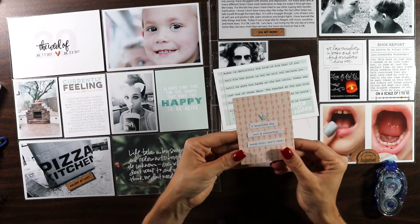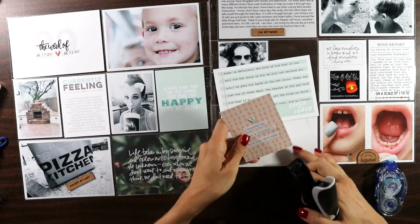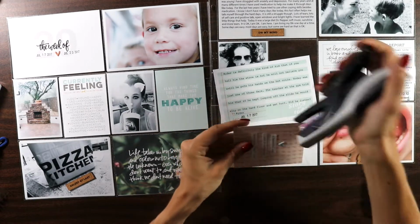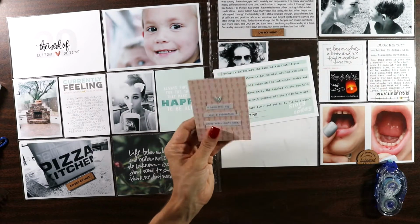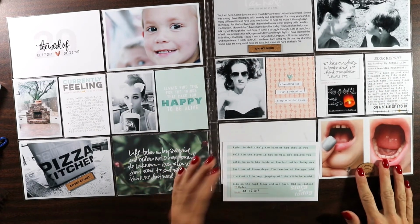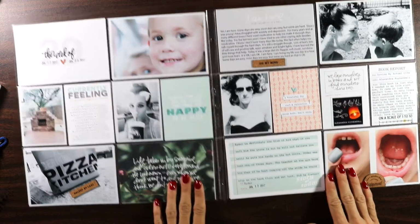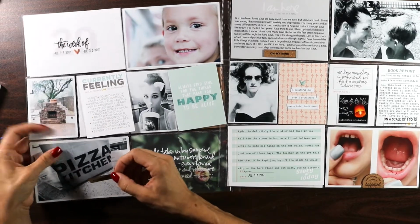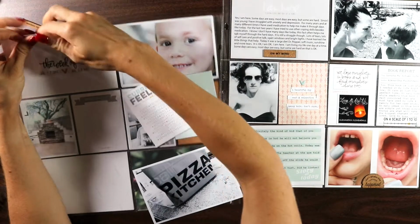So I just took some word strips also from the Citrus Twist kits and cut those up and placed those on that cute 3x4 card and then added a mint heart on top. And that's just going to help pull some of that mint color over on to the right side of the spread. Now, the Story of Today card, that is also from the August Citrus Twist kit.